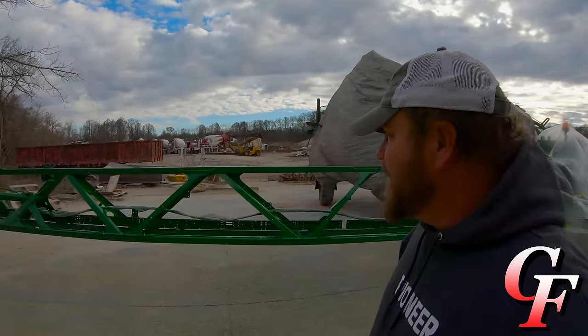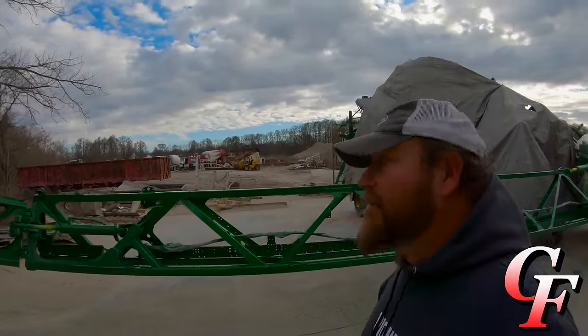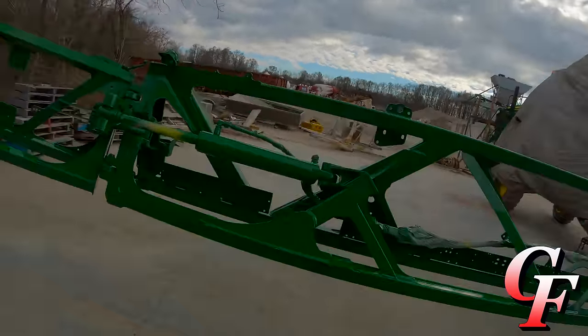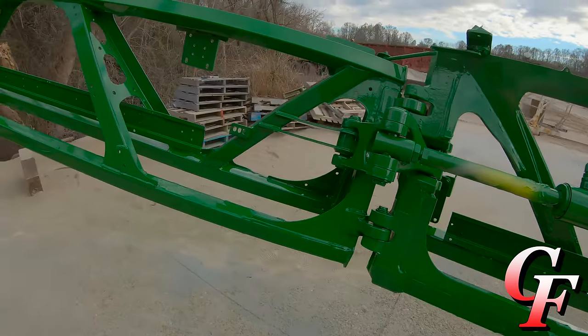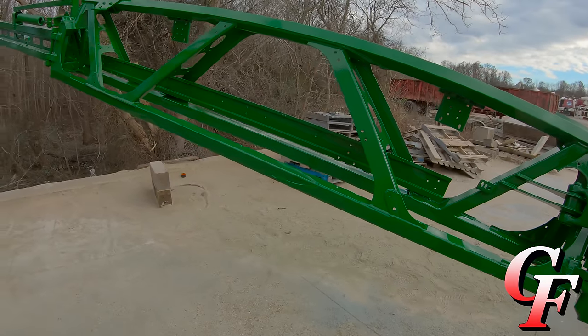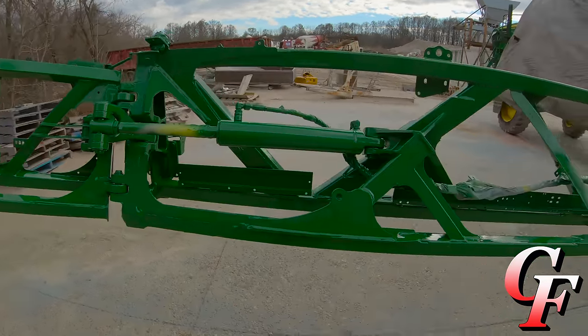All right, folks, so there you see it. Got the paint and the clear coat on. Looking mighty good. Whole lot better than that rusty mess we brought over here.